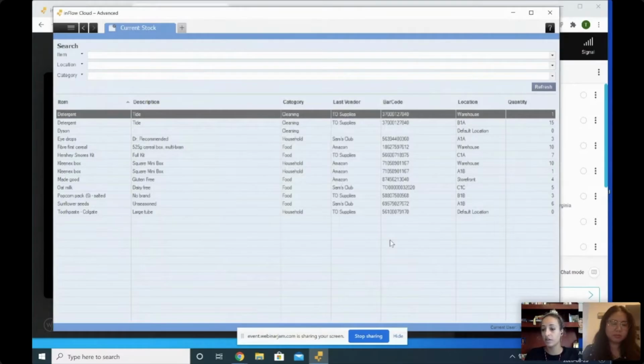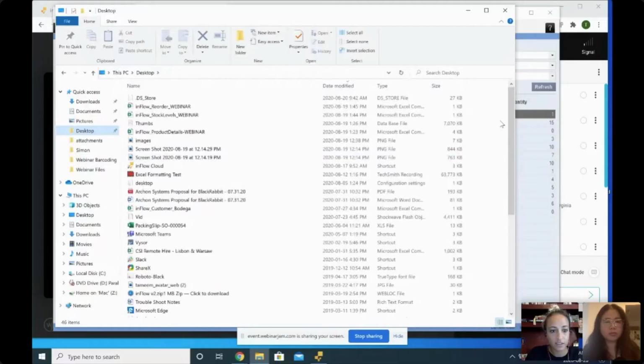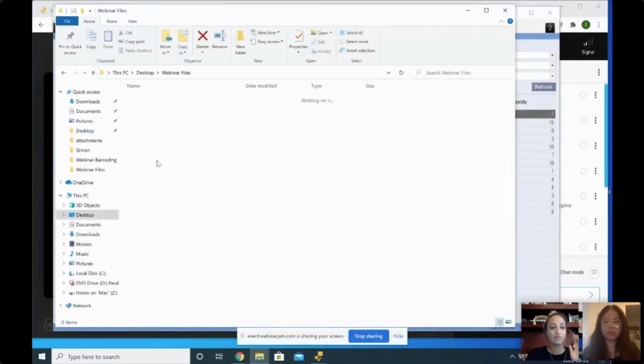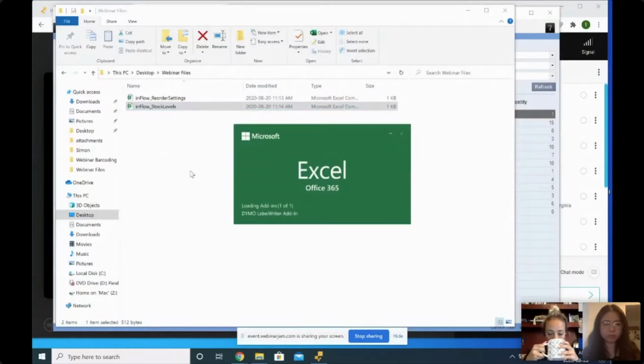To start, I'm going to zero out my stock levels. I've saved my stock levels because I did the export. Right now I want to make everything zero so that I can transition these items, B1A, A1A, into the sublocation and then add the stock into those sublocations. It'll make more sense once we go through it. I'm going to open, let's see, I have a lot of files here. You get an inside look at my very messy desktop. Okay, webinar files. I'm going to open the stock levels, because we're zeroing out the stock. I'll just open that. Take a moment.